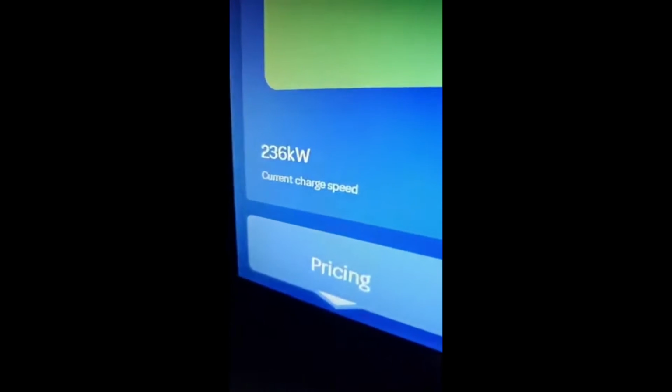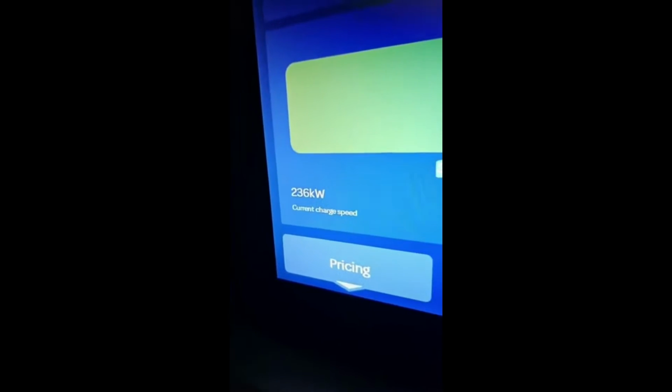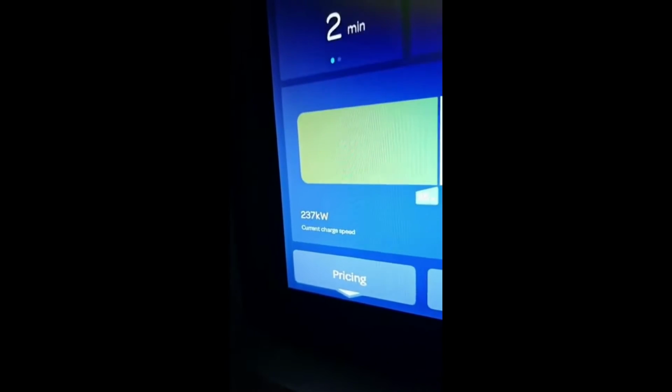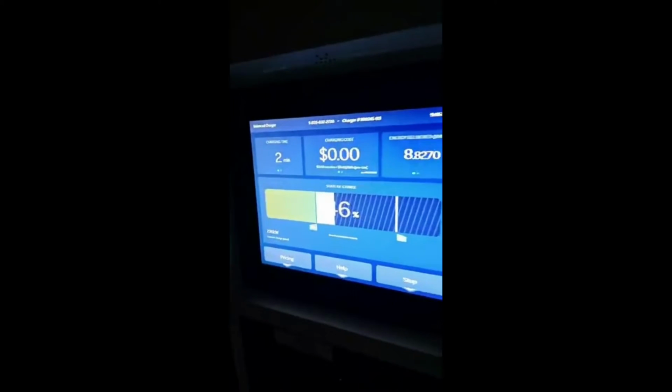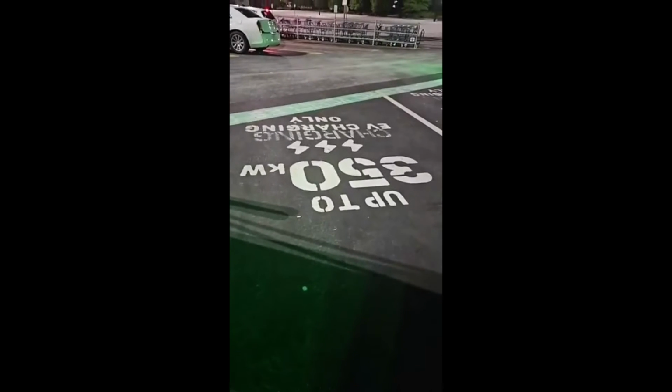And latest update, I can tell you we charged today at the Harley-Davidson dealership in Sevierville, and we got almost 240 kilowatts, well, we did get 242, which was our highest yet charging. And I think I told you these guys have up to 350 kilowatts.